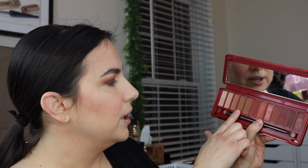The mattes overall are the most consistent part of the palette, and there are quite a few in here. I mean, we got a string of 3 basic mattes right here, another matte, and then 3 more right over here. And, you know, 1, 2, 3 decent shimmers peppered throughout, 2 kind of questionable shimmers.